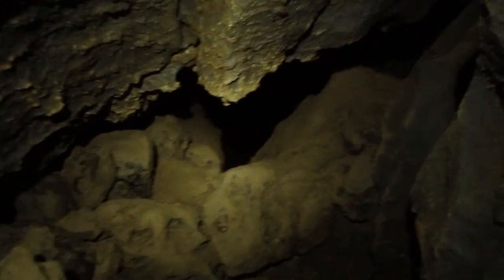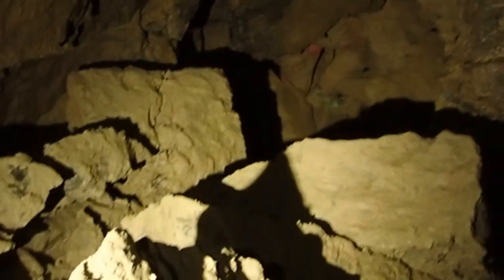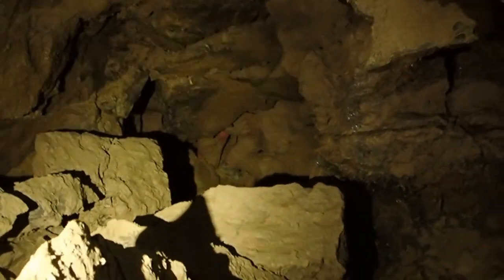No real draft. That's where I came from, a climb up from the cairn, the big cairn. So this is heading downstream. You just see Si's legs there. Maybe not on the video.